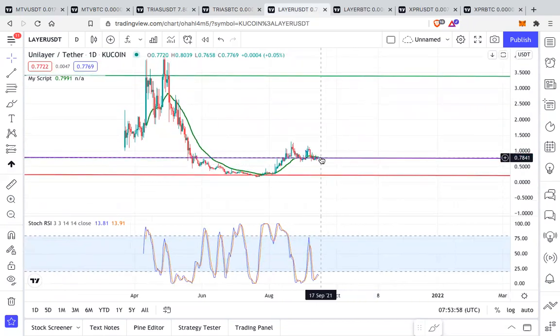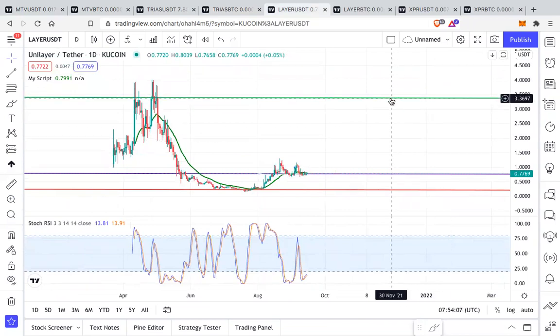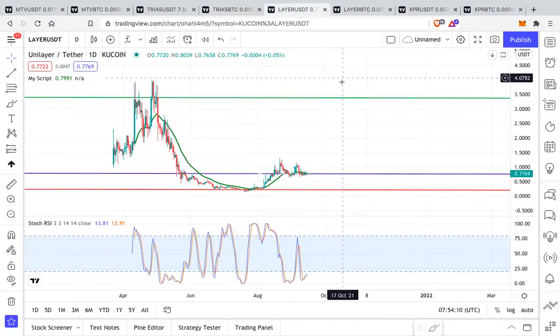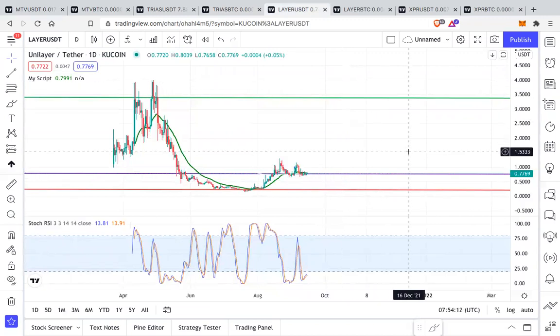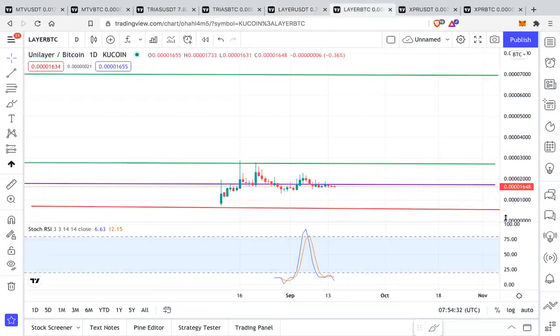And if you like the project, then you can start building your positions here because once we flip this region into support, I see Layer going and hitting at least 3.3 to $3.5 region, and its all-time high is at around $4. So it won't be unreasonable to expect it to retest 4. So it will be almost a 4x from here if you consider building your positions from here. So Layer again looking good on the daily. It's trying to flip bullish, but if you're wanting to accumulate, good point to accumulate right now.